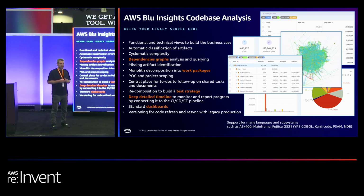For that purpose, we have a code base analysis tool, which is accessible from the AWS console and relearns from the current implementation of the application the artifact dependencies, so you can analyze exactly which artifacts are required to implement the functional scope and the transformation. Then you group them per functional affinity, because they belong to the same functional domains, or per technical affinity, because they share the same resource, in order to build work packages that you will then order into a timeline to build your test strategy and your detailed project timeline, which is monitorable using predefined dashboards.